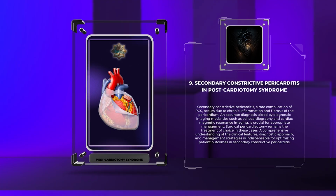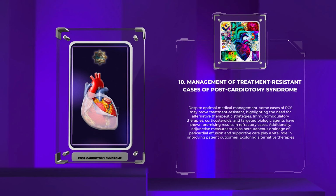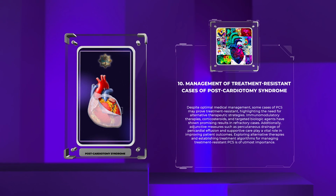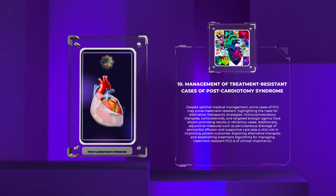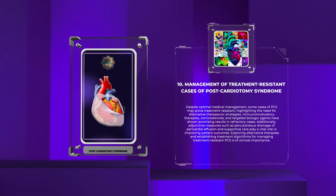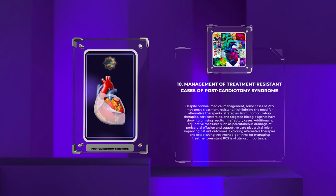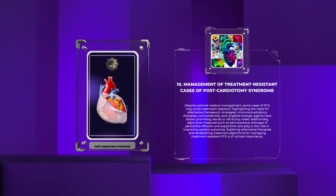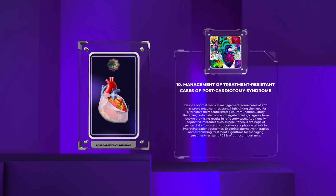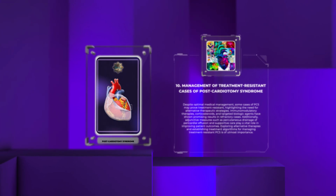constrictive pericarditis. Despite optimal medical management, some cases of PCIS may prove treatment-resistant, highlighting the need for alternative therapeutic strategies. Immunomodulatory therapies, corticosteroids, and targeted biologic agents have shown promising results in refractory cases. Additionally, adjunctive measures such as percutaneous drainage of pericardial effusion and supportive care play a vital role in improving patient outcomes. Exploring alternative therapies and establishing treatment algorithms for managing treatment-resistant PCIS is of utmost importance.